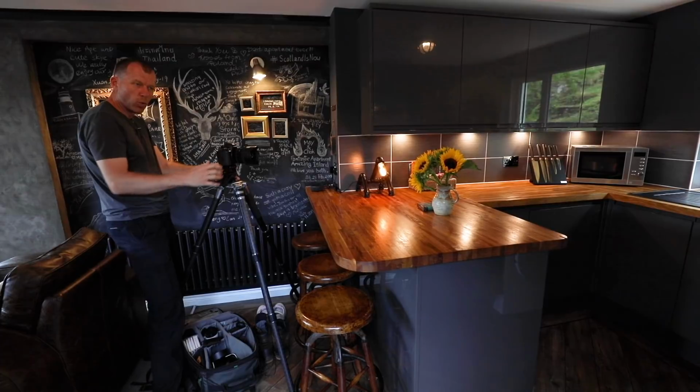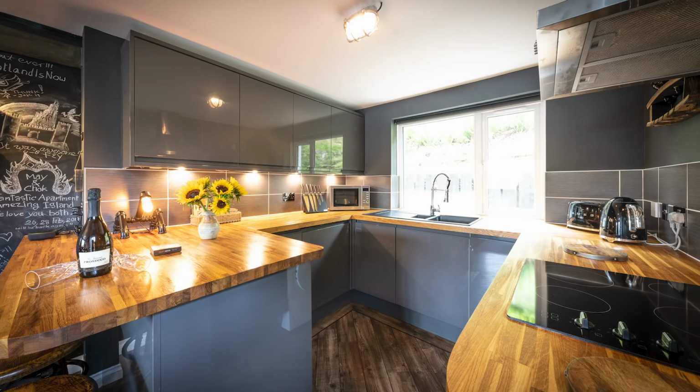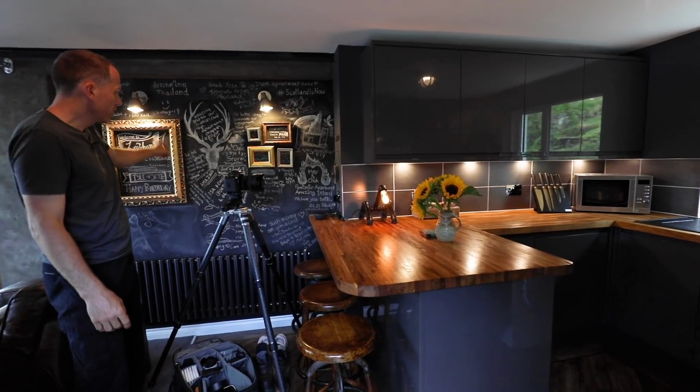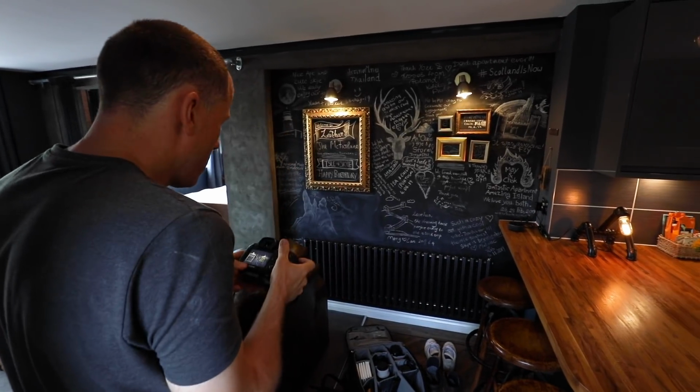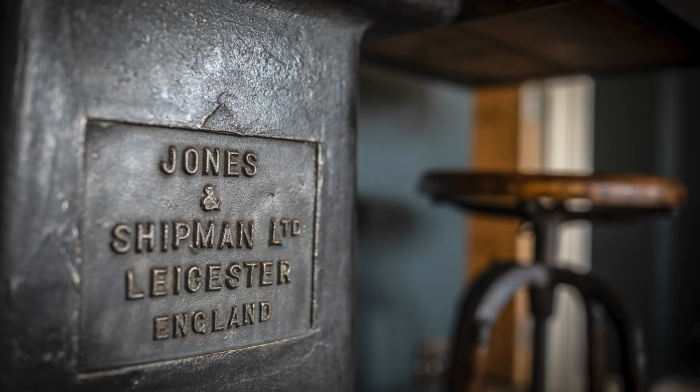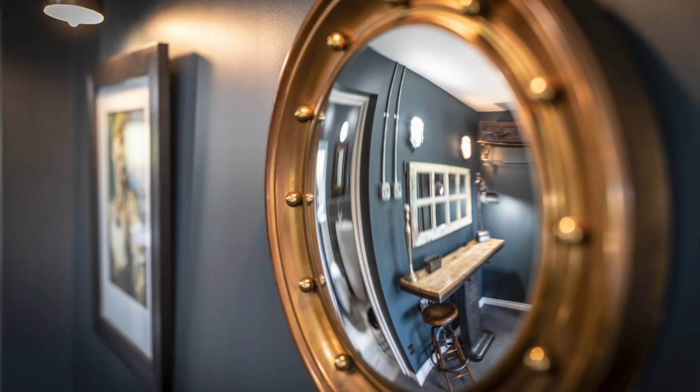So what I've done is I've done all the wide angle shots, and now it's a case of going around with a kind of a prime lens, doing shallow depth of field, just on the details. Like this wall here is obviously a feature of the apartment, so we want to show that. And obviously all the antique furniture, just to give an idea of the atmosphere that you get in this apartment.